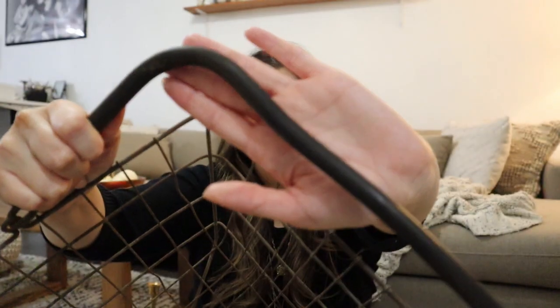All right, next up is this wire basket. And I'm trying to see how this is coming up on film. I hope you can see this well. It has these, I think they called them sew handles or sewn handles. I'm not sure why they look like this. Let's see. Can that focus? Hopefully that focused a little bit better.